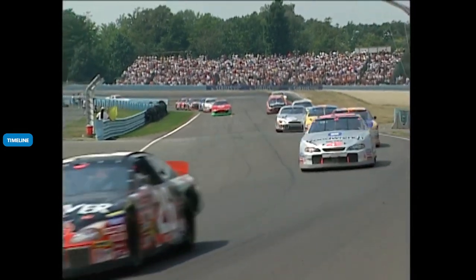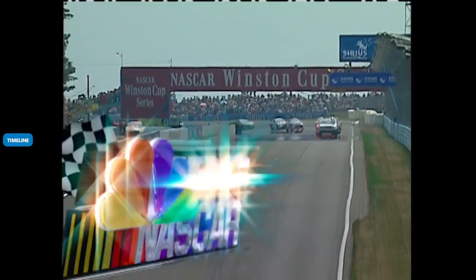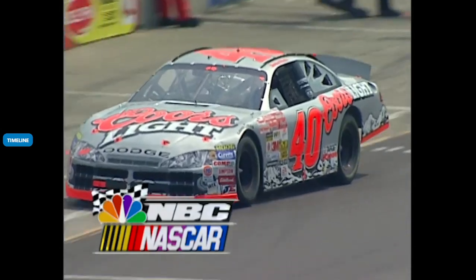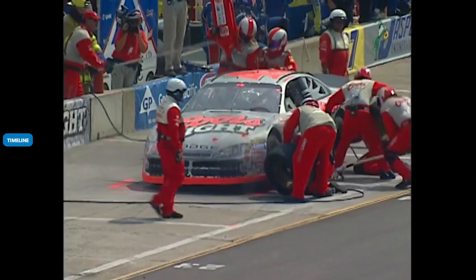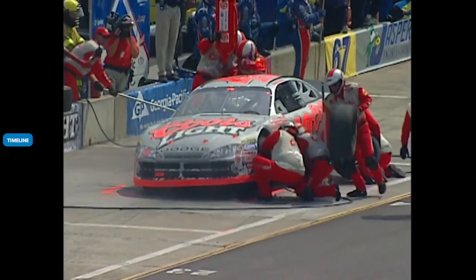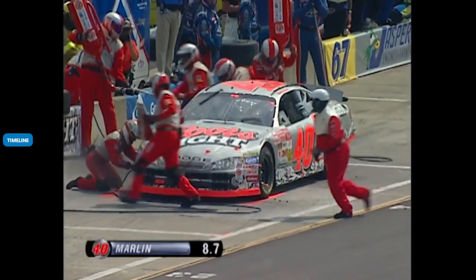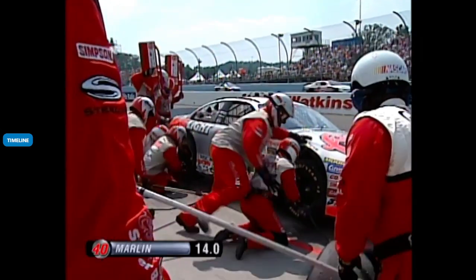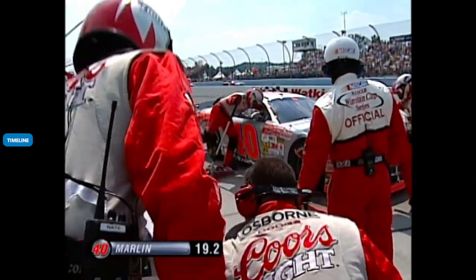So Sterling Marlin actually takes over the lead by staying out under this caution. Subway presents NASCAR Winston Cup Racing at Watkins Glen. And right now, under caution, the Winston Cup point leader, Sterling Marlin, on pit road. Finished 43rd in Sonoma, now struggling with problems today here in the second road course race of the season. Marty? And Bill, they did stay out to lead one lap. They did get 5 bonus points. They've stolen 10 bonus points in the last 2 weeks because they did the same thing in Indianapolis.